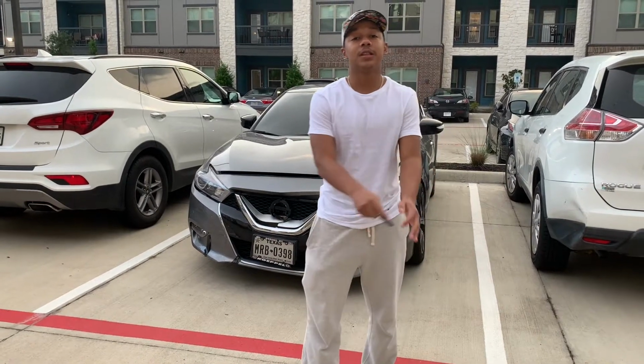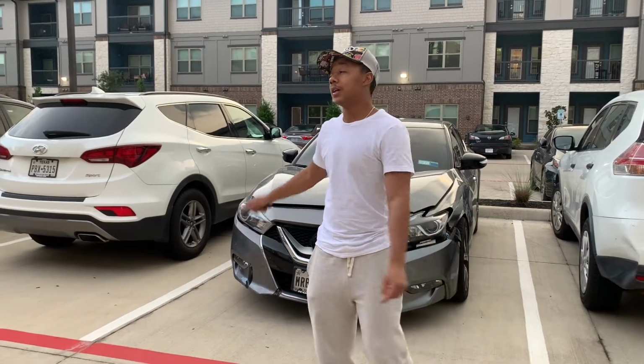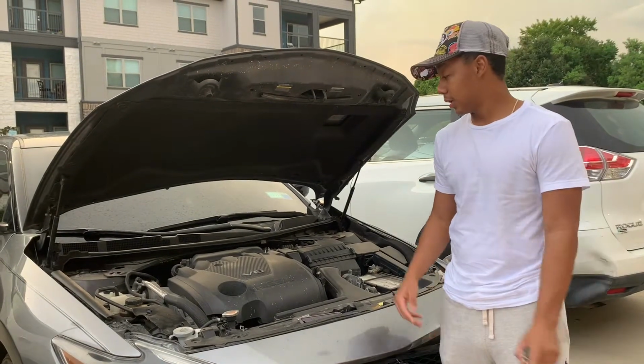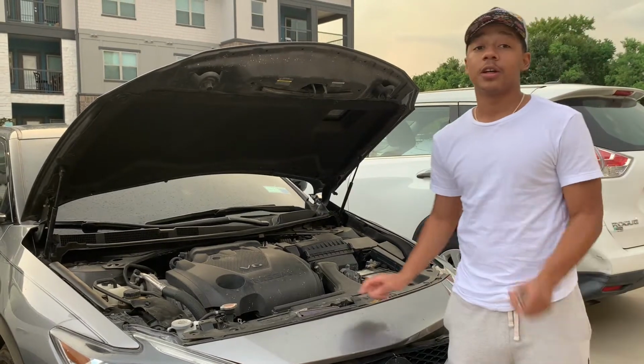Welcome to South Houston Nissan, and you're looking at a new 2022 Nissan. What you're looking at is a VC turbo with 248 torque, and then you also have 236 horsepower. You got some horsepower in there.